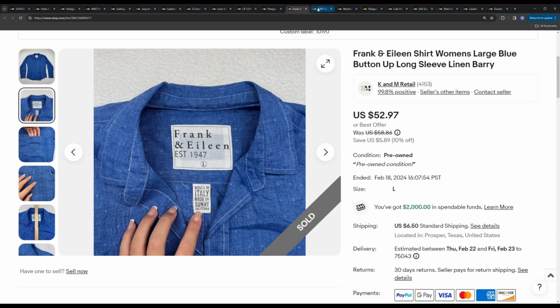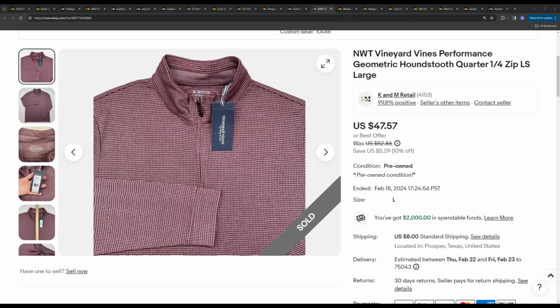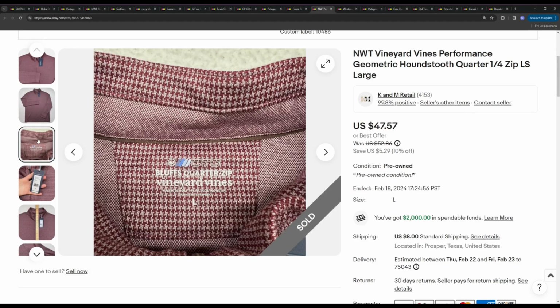But I've sold this brand many times. It's a very quick seller. Always be on the lookout for it. All their stuff is super good. And yeah. Next item is a Vineyard Vines quarter zip, the Bluffs quarter zip OTG.